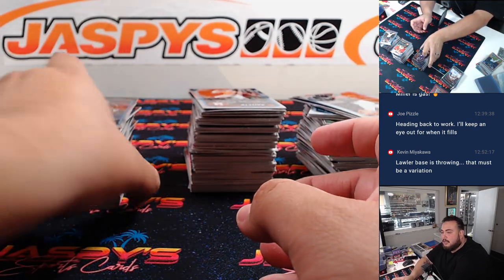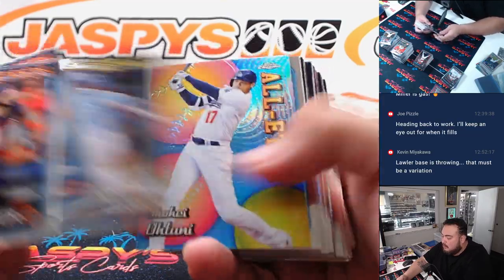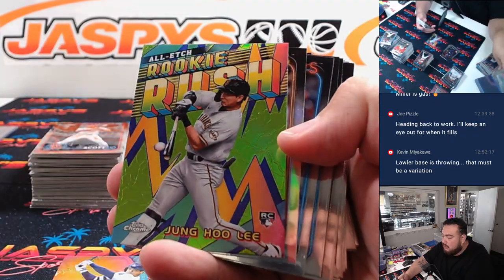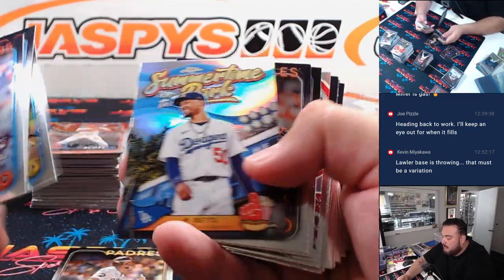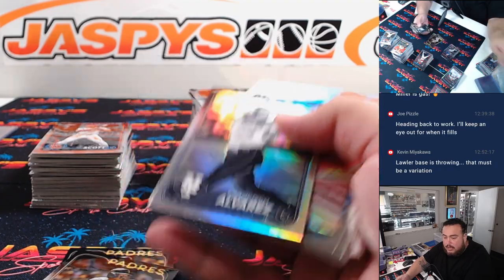All right, 3 more boxes, guys. Shohei. We got Jungho Lee, rookie rush, last spot mojo there for Cup. Jackson Merrill refractor. Jackson Merrill there. Francisco Alvarez there for the Mets.